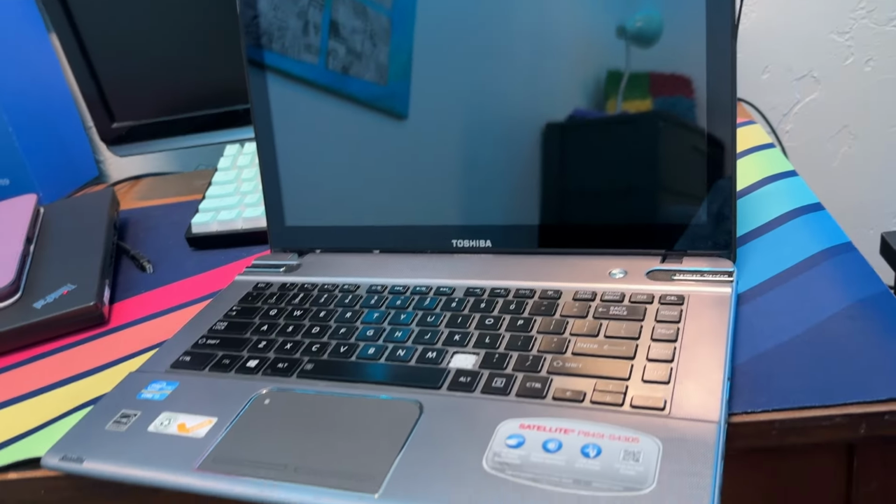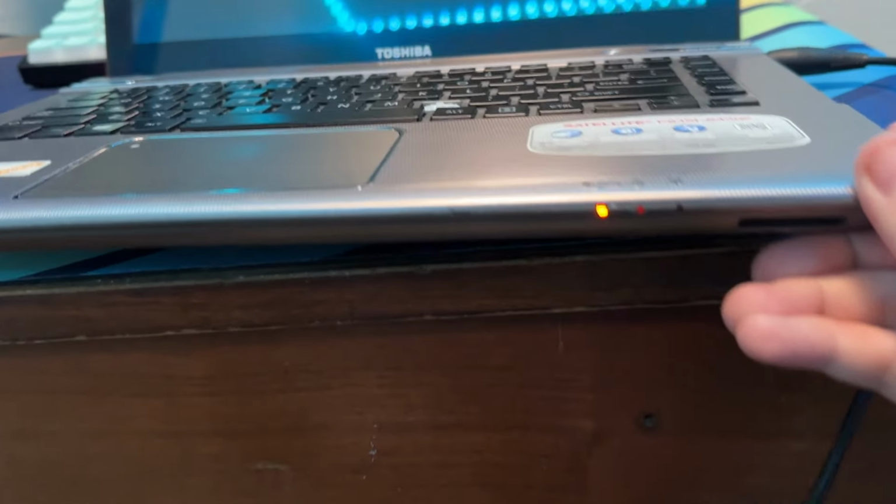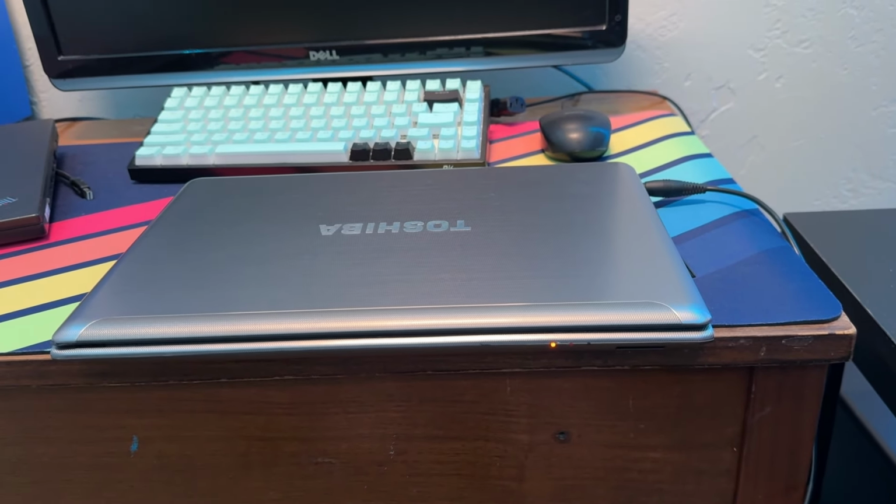So I'm gonna plug it in and let it charge for a bit. I did make sure that the polarity and stuff was correct, and it is. So let me plug it in. That's a good sign. There's a charging light, and I remember mine would always do that when it was charging. So I'm gonna let it charge for a little bit, and then I'll try and power it on.